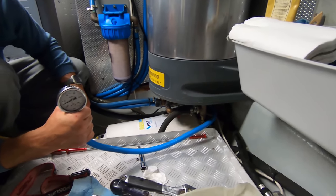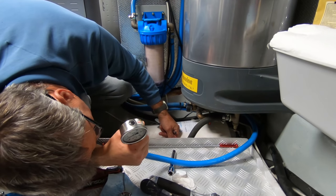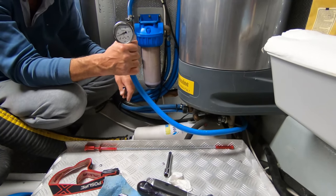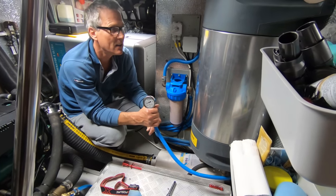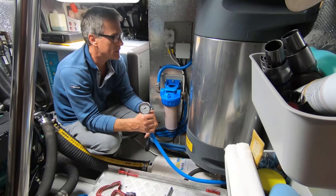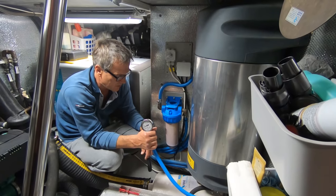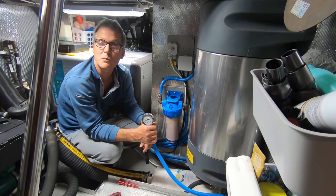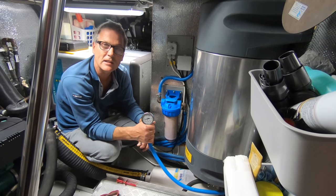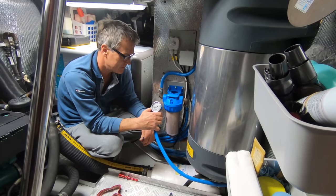It's something you buy from a hardware store, but in practical terms, getting underneath there and undoing something that's been done up for 10 years is not going to be fun. Probably better to take the whole damn water tank out and do it so we don't break anything. And that's not going to be fun either, especially when we want to leave tomorrow. So I think I'm just going to leave this blocked until we get to Antigua.